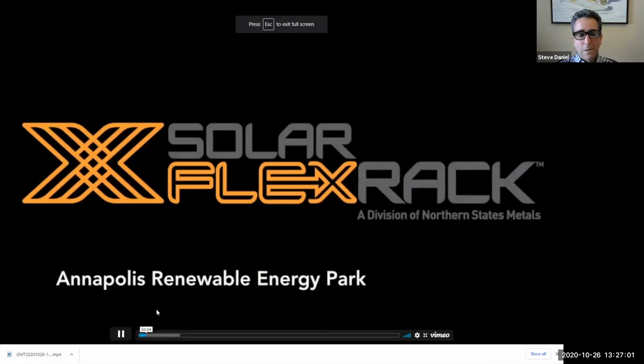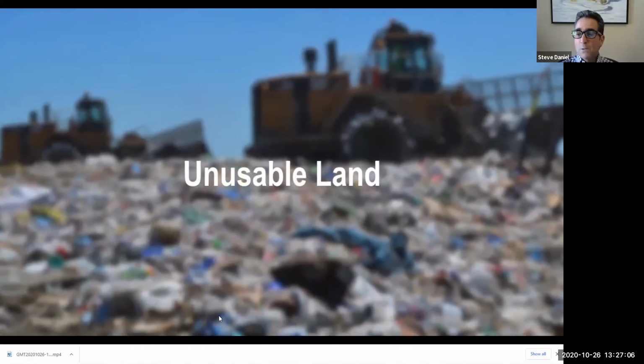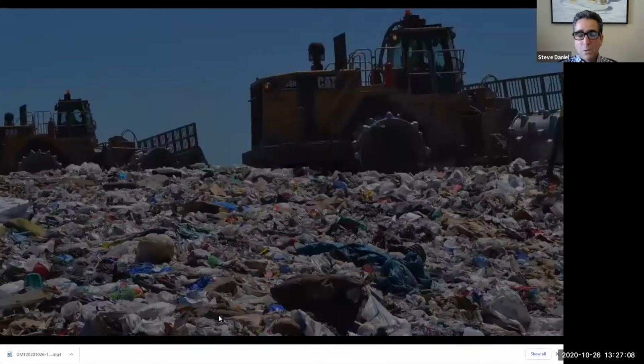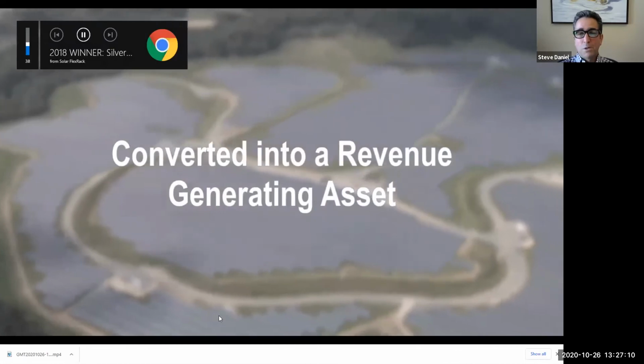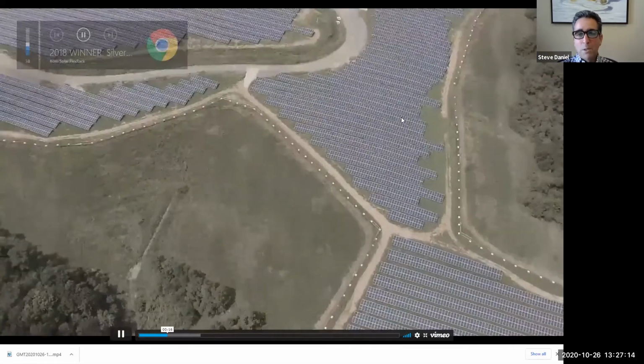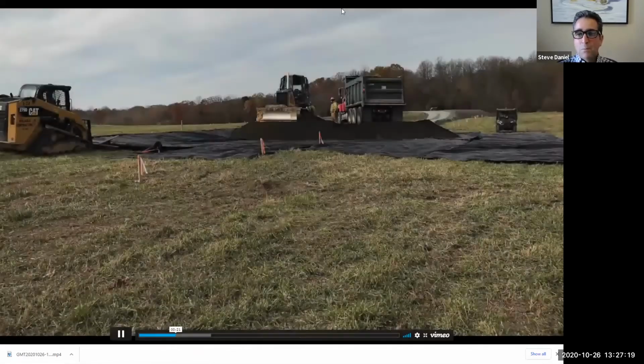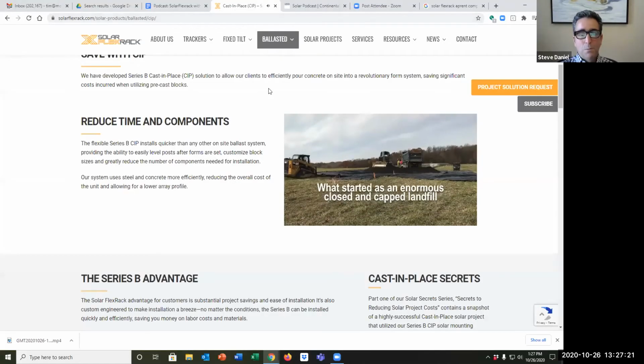Fantastic project. And we also have a practice in ground screws and a number of other different types of mounting techniques. So we've done projects on round posts, ground screws, again, ballasted systems. Predominantly they're on I-beams, but this was a fantastic project we did. And that's up and running now as well.